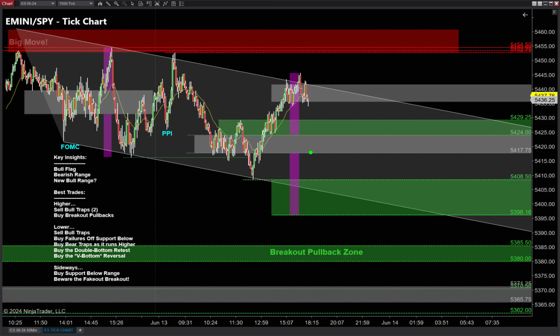So if we don't, if it V bottoms off of that low, watch for that grinder going higher. Remember, when it V bottoms like this, we do not want to chase after it.